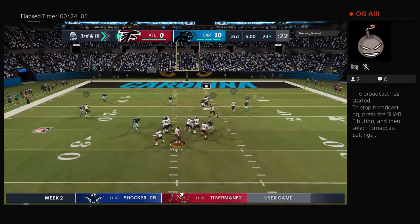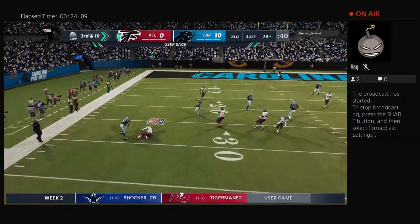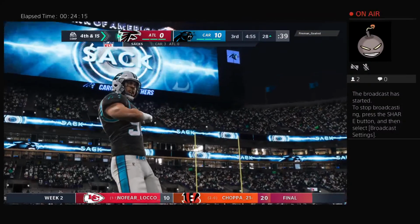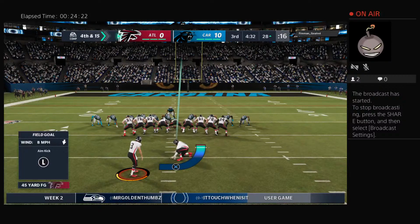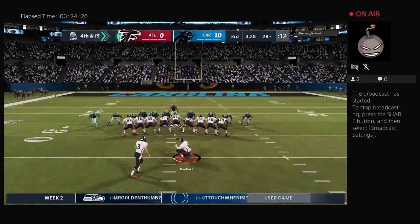The pressure drops off as they'll look to throw. Buying time, and he can't find a receiver, and he's brought down. Yetur Gross-Matos, he's the culprit, causes a loss of 5, and it brings up 4th down. So out now comes the field goal unit for the Falcons, spotted at the left hash, this from 45.